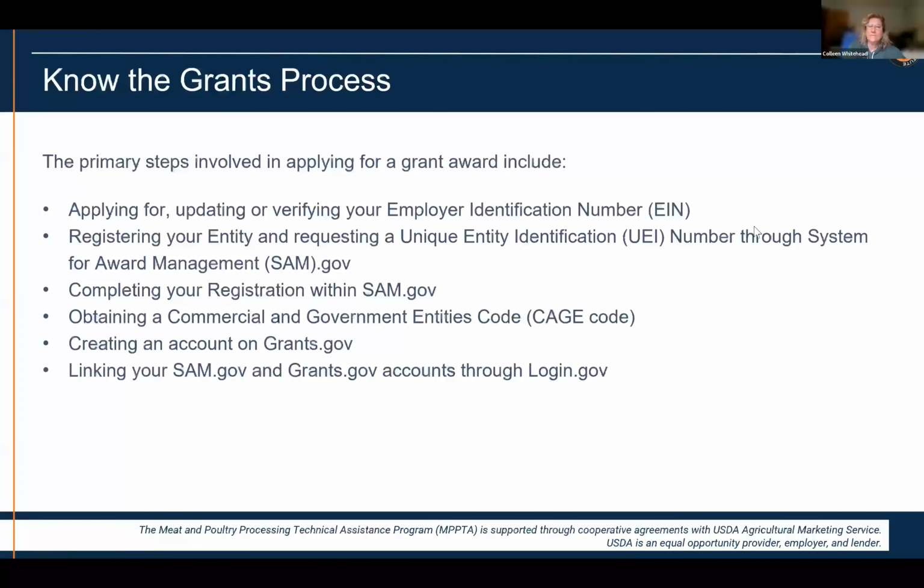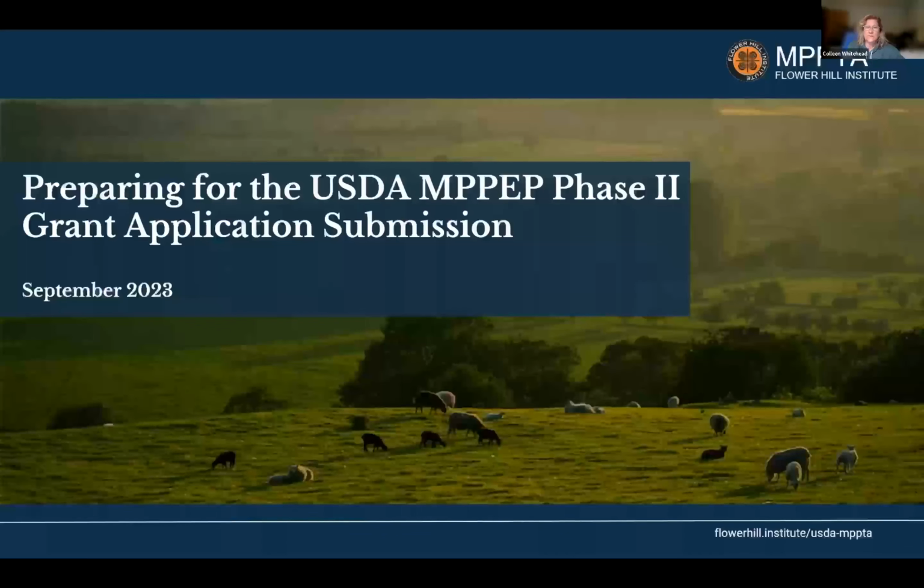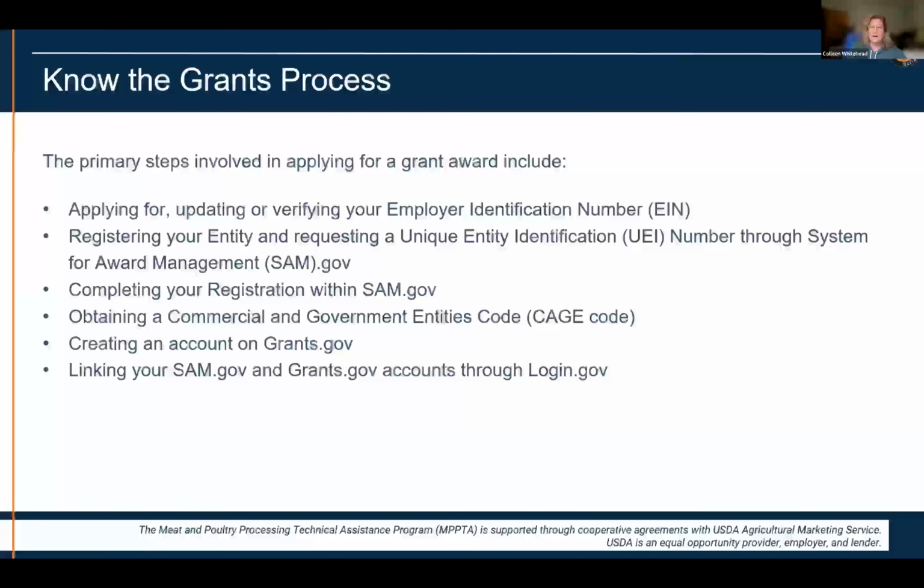And just want to review the process with everyone so that you understand where to start and where the flow of information is as you work your way through this process. So for the primary steps, and we'll review each of these in more detail, the primary steps are applying for, updating, or verifying your EIN, which is your employer identification number. That is the number that is normally found on your federal tax returns.